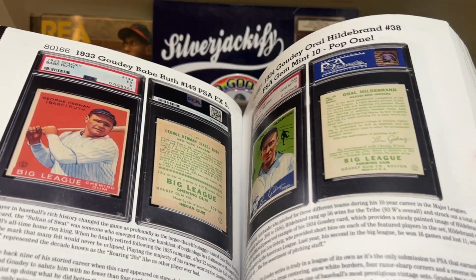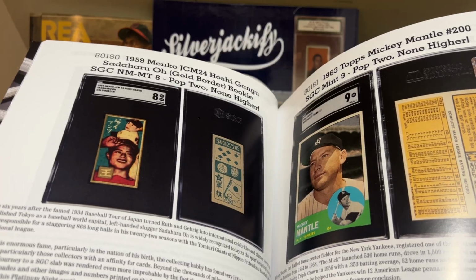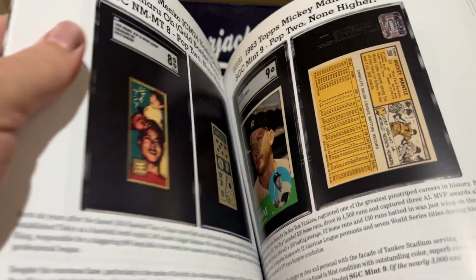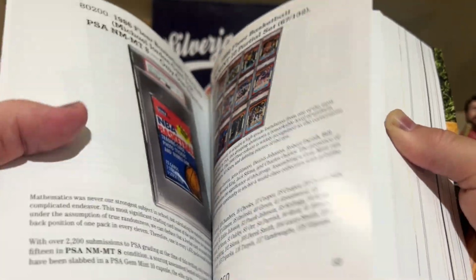Like you can see here, Babe Ruth, let's take a look. Oh, there's the Sadaharu Oh, which I did pick up, not this exact card, but I did pick up the gold a couple of months ago. Added that card to my collection, but there were some incredible cards in this auction.